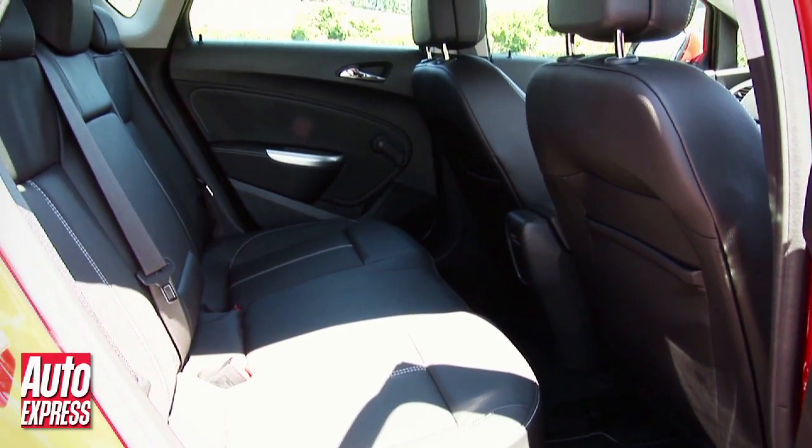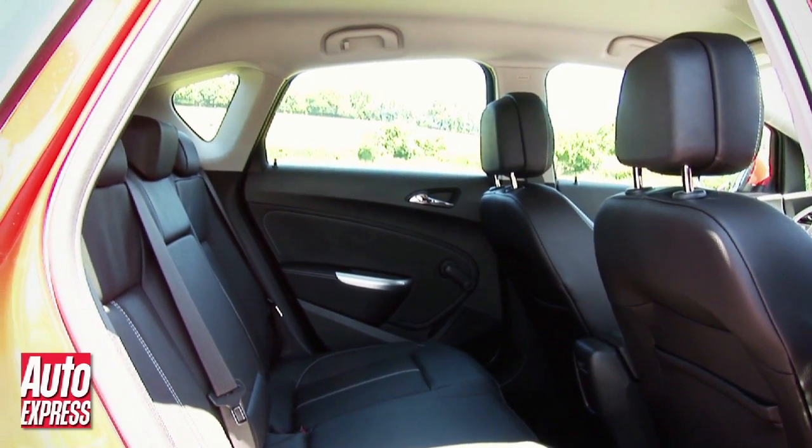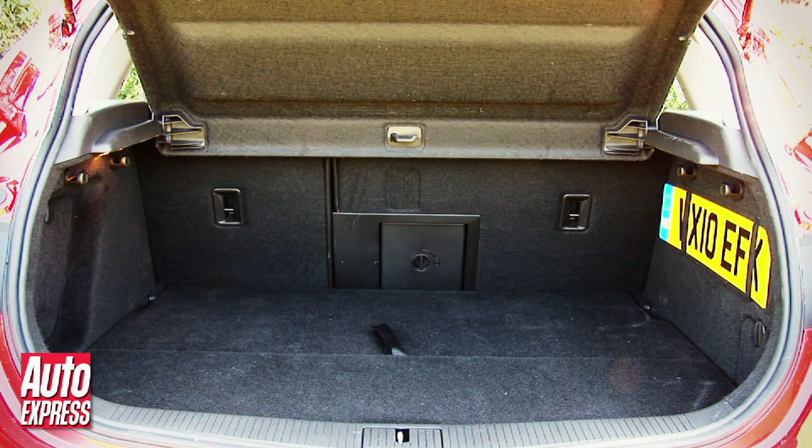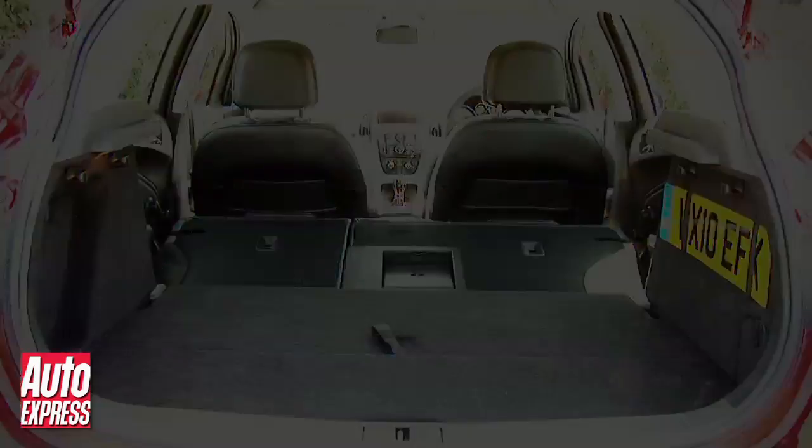The only drawback is a sloping roof and small windows that make it seem a little bit claustrophobic in the back. At least luggage space is generous. The Vauxhall's 370 litre boot is the biggest here.